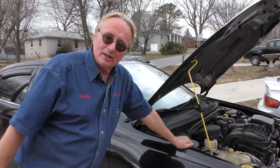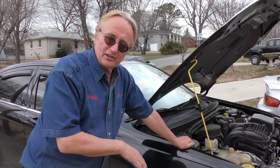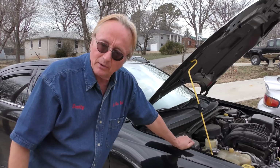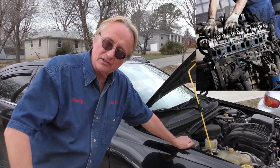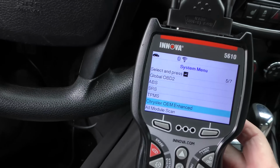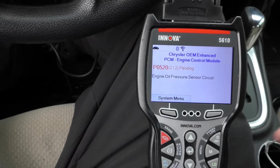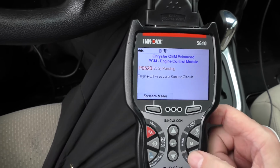But luckily for the owner, this is Clarksville, Tennessee. They don't do that kind of inspection on cars, so he can just merrily drive along this way if he wants. If you don't want to spend a bunch of money taking the engine apart to replace a stupid warning device that is broken, let's check the OEM enhanced data. Well, it still just shows the stupid one for the oil pressure sensor circuit. So let's look at live data.